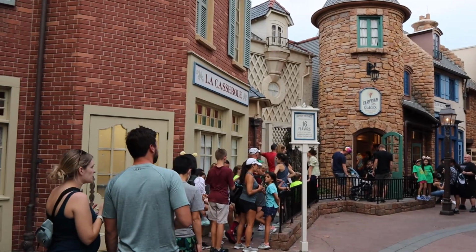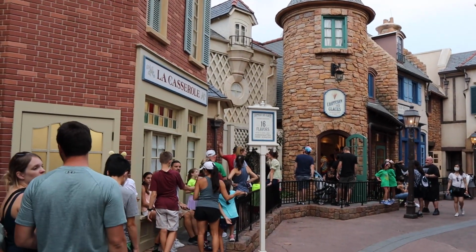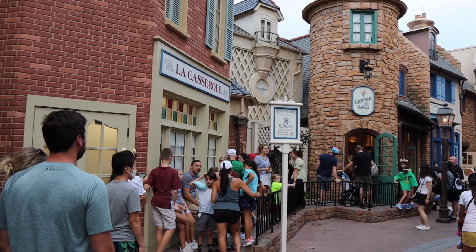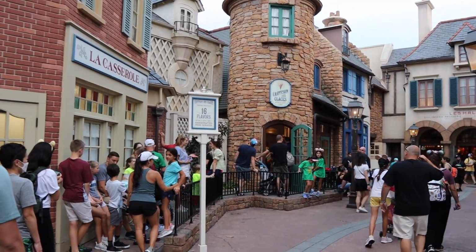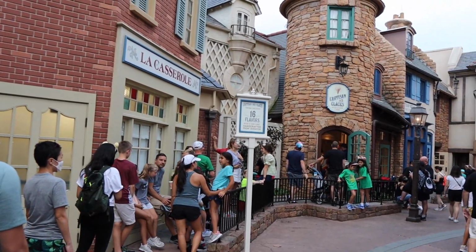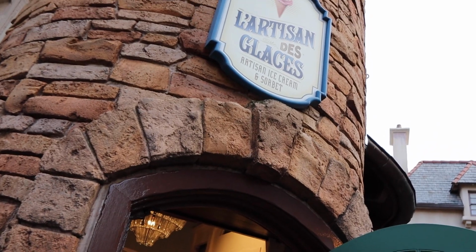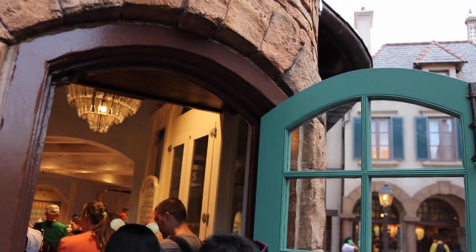So this is the line for L'Artisan des Glaces. I have no idea how to pronounce that, but it's a pretty long line, so never mind what I said earlier about there being a low wait time for ice cream because it's not 100 degrees. This might impact my plan a little bit, just judging on how long it takes to get some ice cream, which I think I'm going to get a sorbet here.